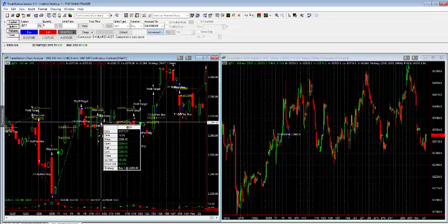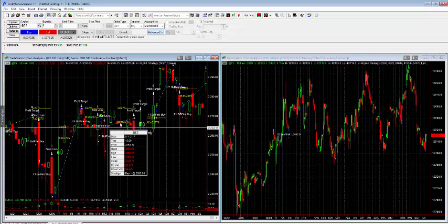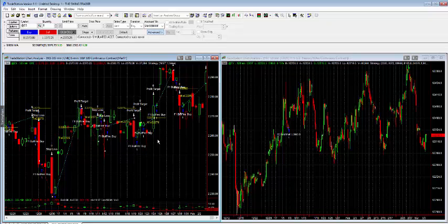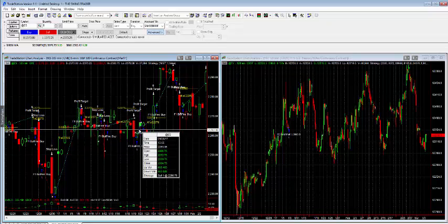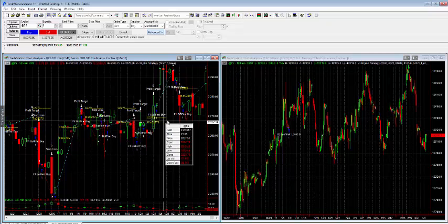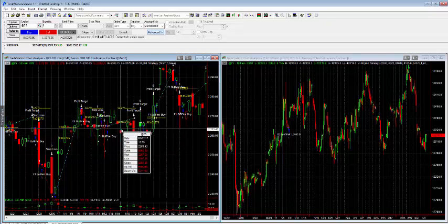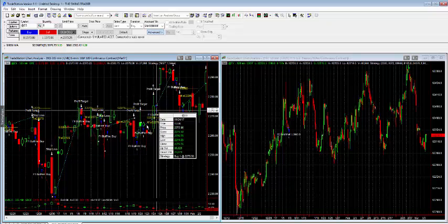And then we jumped back in on the 11th of January and got stopped out of that one. Then we got back in on the 12th and hit our target here. Then we got back in, hit our target here. And then the market really started rallying, and we had, I guess, 1, 2, 3, 4 winning trades in a row.